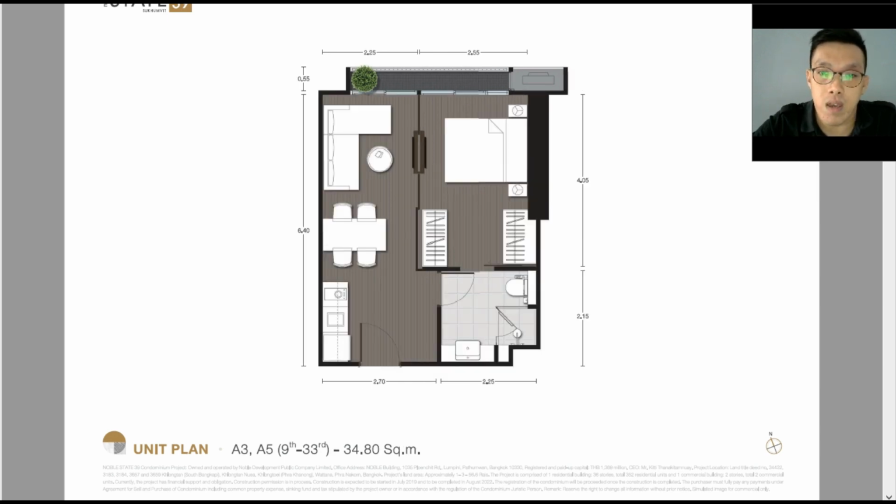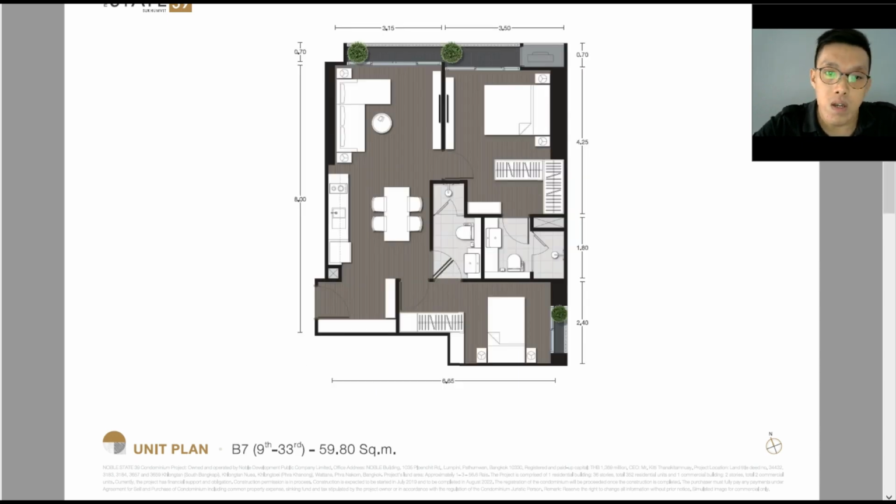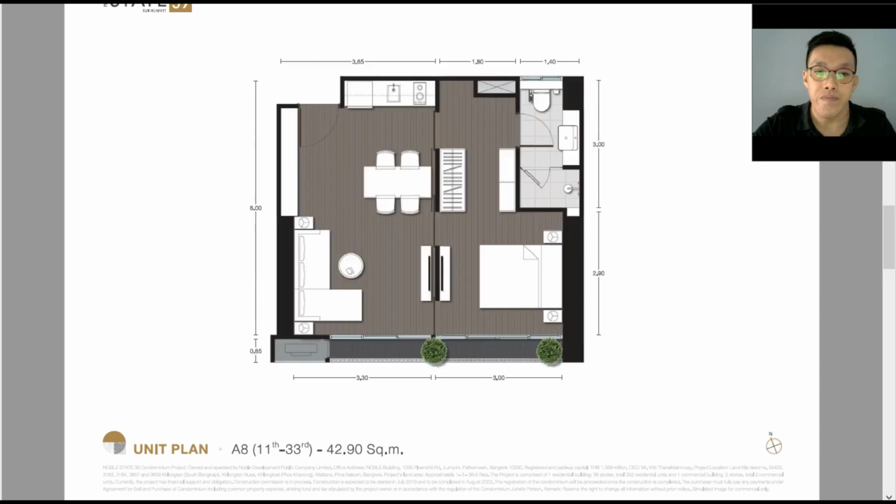Alright, another version, somewhat similar layout. This is another 2 bedroom type. Usually they do have a lot of configurations even for similar sizes. Anyway, these are the floor plans. If you want them, do visit our website, investbangkokproperty.com. Leave us your name and contact details. We'll be happy to send you the brochure, the floor plans and the price list when we get them. Right now, we do not have the price list yet.